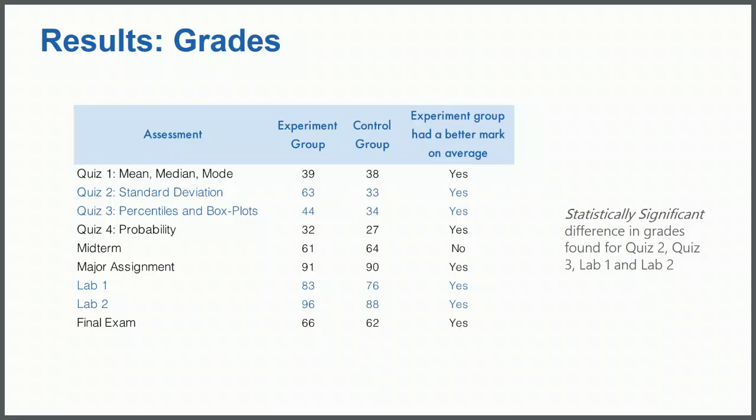But based on the previous slide, let's ask the question: is this higher average mark statistically significant, or is it close enough that it could be attributed to random variation in the data? And what we see is that for 4 of the 8 results, it's not just a higher average grade, it is statistically significant. It is substantially higher, taking into account the sample size and how widespread the data is. It's not just a higher average, it is a statistically significant higher average in the experiment group. So these are the 4 assessments that are highlighted blue: quiz 2, quiz 3, lab 1, and lab 2.